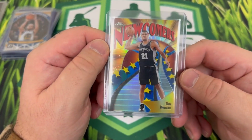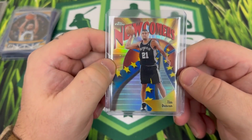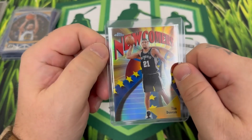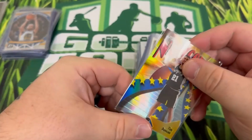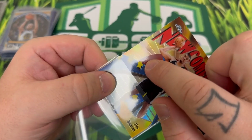Topps Chrome Newcomers Refractor of Tim Duncan. This one also, I think it looks really good and it looked really clean online. You can see it looks like there's probably some sort of dimple here, but I don't know if that was just, oh, maybe it was just on the holder. It looks like it wiped off, so no, it's on the card. Let me try to show you what this is. Or maybe it was just on the sleeve. It looked like it was right here.